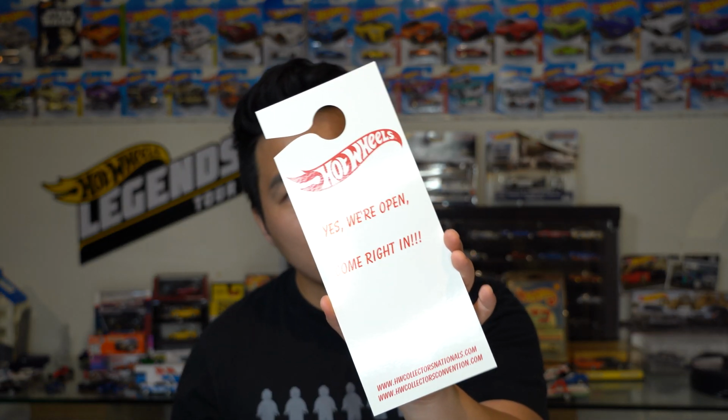So we have a door sign. I guess it's for a store, maybe, because it says sorry we're closed, please come back, yes we're open. So I guess in light of the pandemic, a lot of stores may close down or people want to know when they're open or not. Not sure if that's really relevant for a Hot Wheels convention.